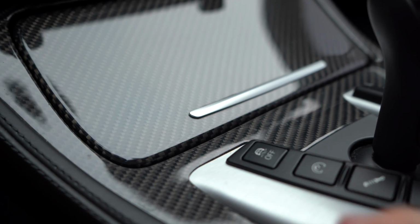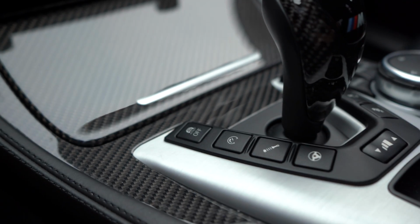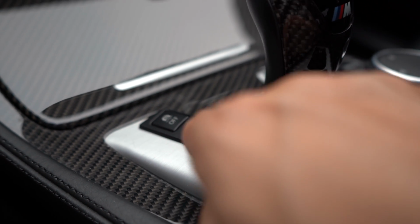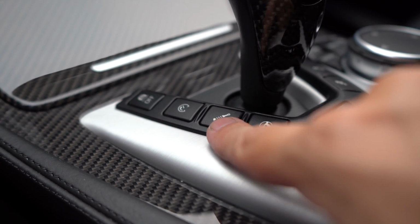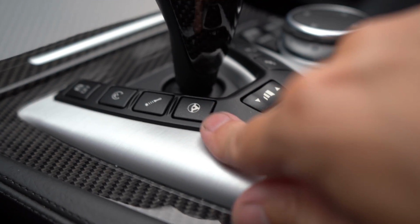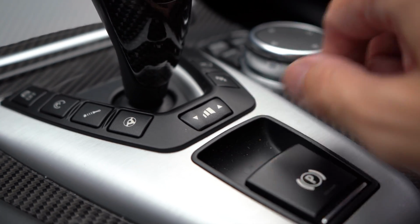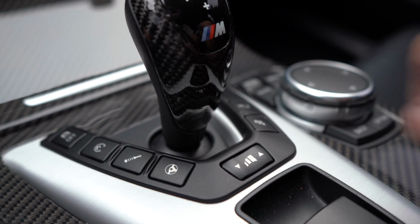So one is the traction control, which you don't want to turn on this car because you'll definitely lose control. This is basically the sport mode buttons, and this is the adaptive suspension that you can change, and the steering feel, so if it's comfort steering or sports steering. This is the shift pattern, so it will give you higher shifts much faster as well. The parking sensor buttons, and then the 360 camera view.